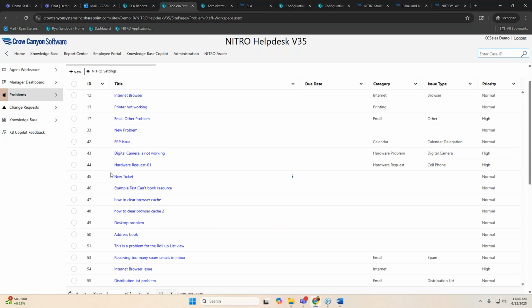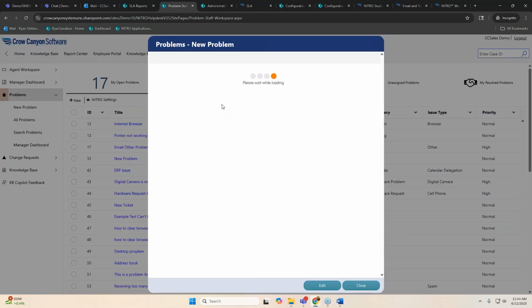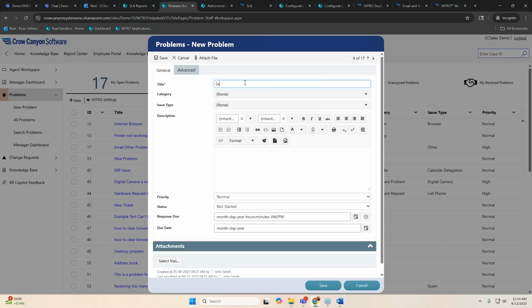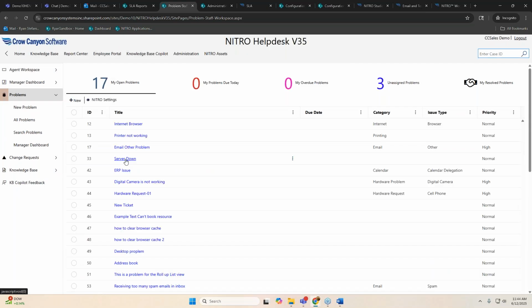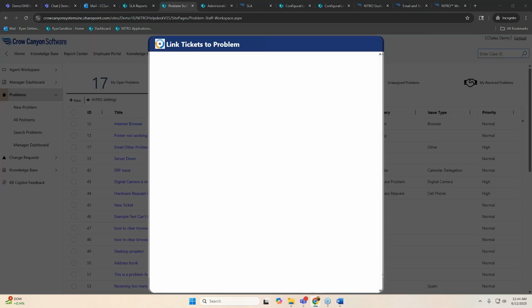Talk about it. So you can create a problem from a ticket. You can create a problem in its own right. Right? Either or. Now let's say we'll just pick one. Let's say this problem is going to be our server problem. Server down. What's nice about this is that now this becomes the parent ticket.